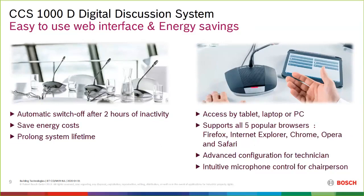And then the web browser we like as well, because everyone's using this. As you'll see, we support all popular browsers, and you can do this with a tablet or an iPad. And we're seeing everyone with their tablet logging in and controlling that meeting live. I can make changes on the fly. I can control the meeting. So whether the chairman or the clerk, or maybe you have an audio tech on site, they can sit there and make sure everything is happening fluently.